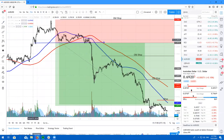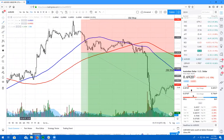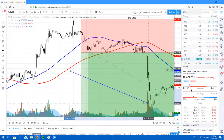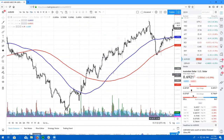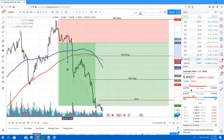This descending wedge right here, as soon as this broke down, if you take a look at the volume of this candle right here, once that broke down right here, it pretty much just fell off a cliff. So I still am currently in on this trade. I'll just show you how I have played that. Because we did have quite an aggressive sell-off, I did expect the retest to occur.